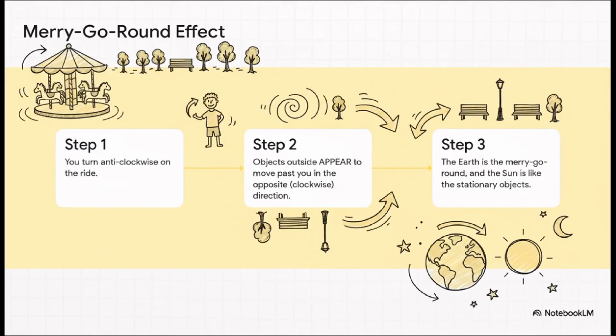Think about it like this. Picture yourself on an actual merry-go-round. As you spin one way, everything outside, the trees, the benches, your friends, it all looks like it's gliding past you in the opposite direction. It's just a trick of perception. Well, the Earth is our merry-go-round, and the sun, it's just like one of those stationary trees. It only appears to be moving across our sky.